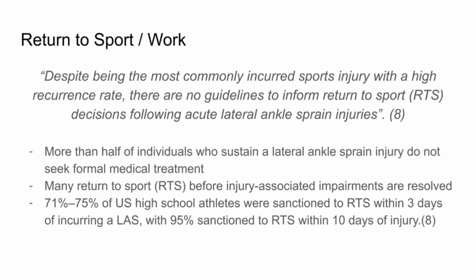In fact, 71 to 75% of U.S. high school athletes were sanctioned to return to sport within 3 days of incurring a lateral ankle sprain, with 95% sanctioned to return to sport within 10 days of injury. So the large majority of athletes are getting back in less than 2 weeks after lateral ankle sprain injury.